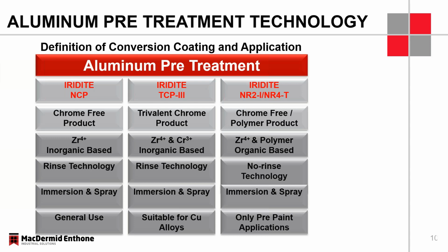And these are in the middle here, the Erudite TCP3. They're not just zirconium-based products, they also contain a portion of trivalent chrome. They work very much in the same way as the zirconium-based processes, again as immersion and spray processes. But what they do is offer very good corrosion resistance for higher alloyed aluminum substrates, and in particular when it comes to copper and zinc alloys, these will perform much better.